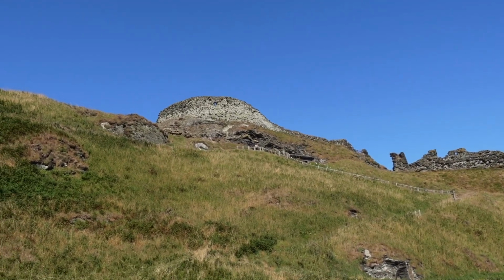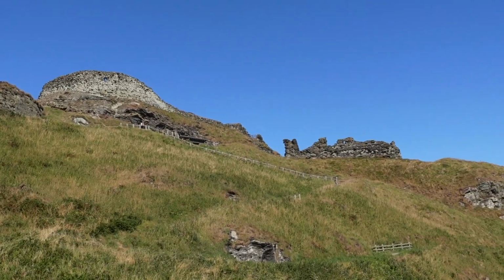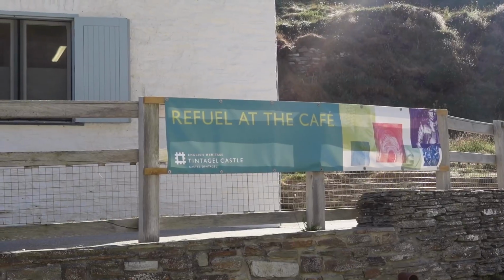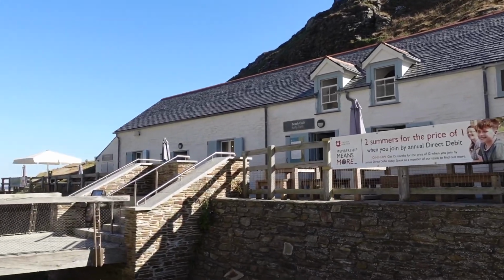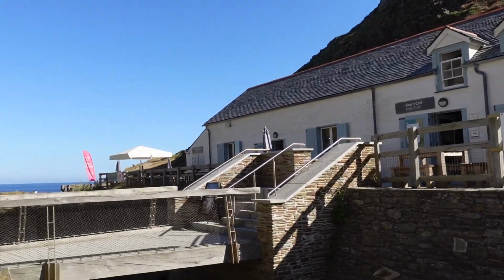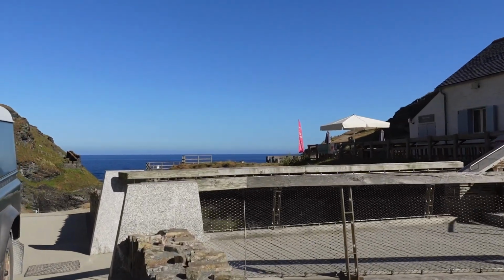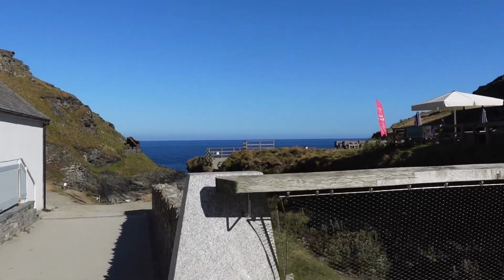If my bearings are correct on the map, that's the mainland part of the castle before it would then lead over to the island. Refuel at the cafe. So we've got the cafe here, Beach Cafe it's called. I can't pronounce it in Cornish because I can't speak Cornish, which is a shame. I've said that before in a video, it is a shame because I am Cornish and I can't speak my own language. But hey-ho.